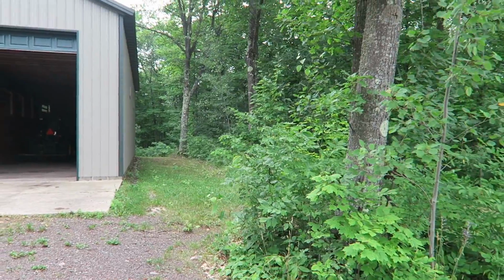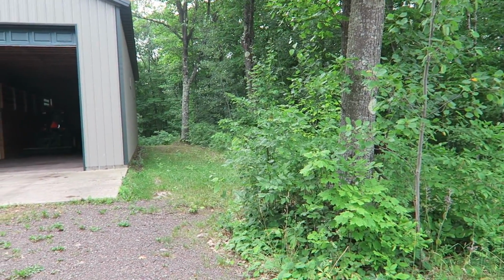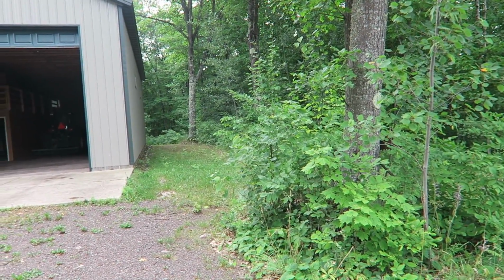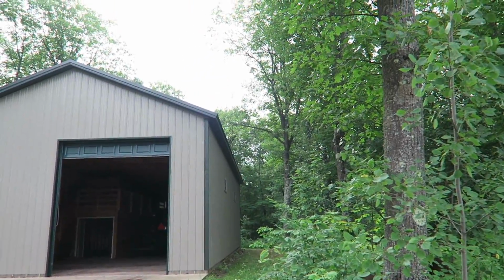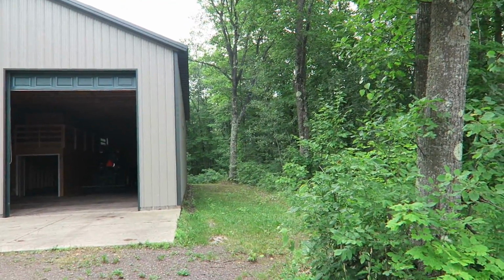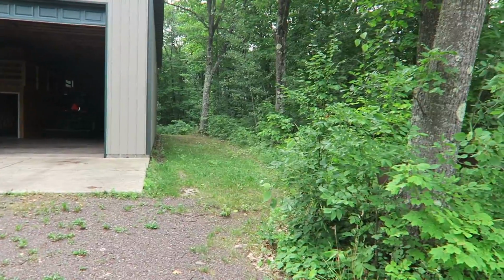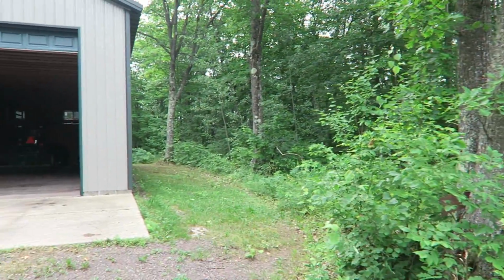I'm going to want to keep at least a 15, 20-foot border away from the addition once that's added on, just so that I don't have limbs hanging over the roof, bugs getting on there, and sap and whatever, and blowdowns. I want to have a nice safety barrier away. Now, setting these trees aside right here as well.